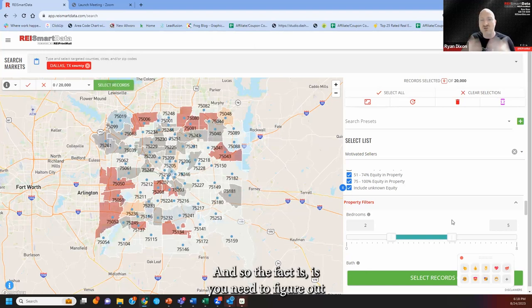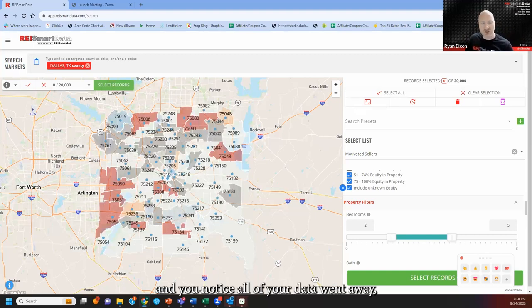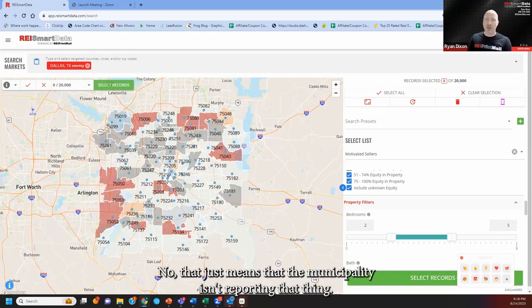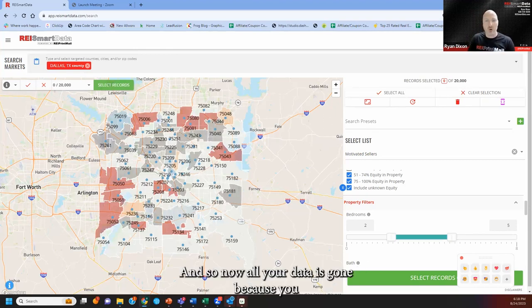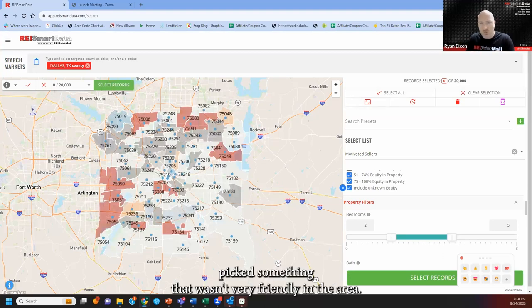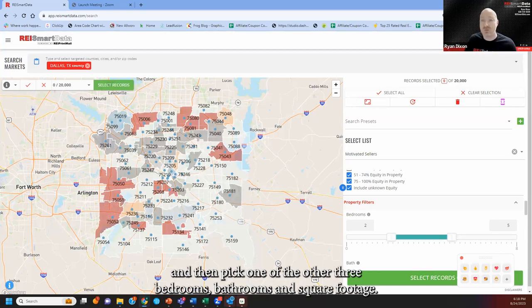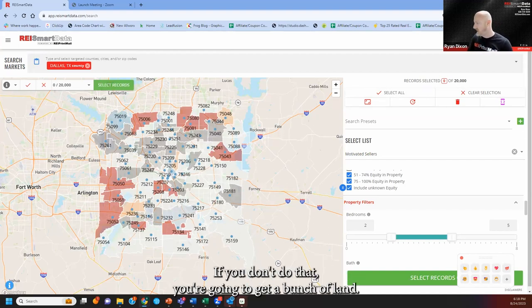And so you need to figure out why, if you are building a list and you turn on a filter and all of your data went away, you're like, well, that's crazy, it's broken. No, that just means the municipality isn't reporting that thing. Now all your data is gone because you picked something that wasn't friendly in the area. So you have to find out what it is, unpick it, and then pick one of the other three: bedrooms, bathrooms, and square footage. If you don't, you're going to get a bunch of land.